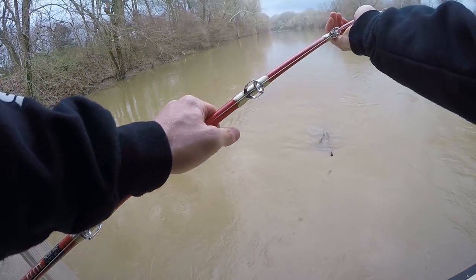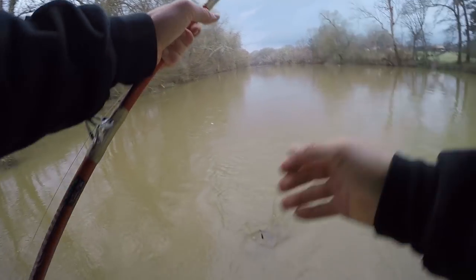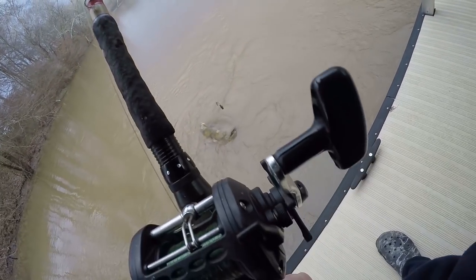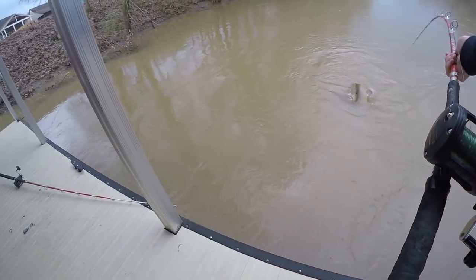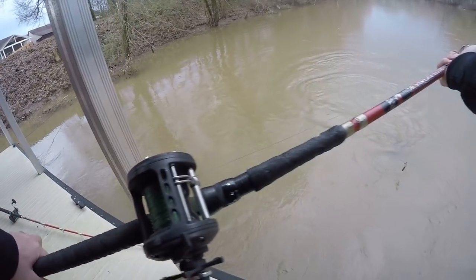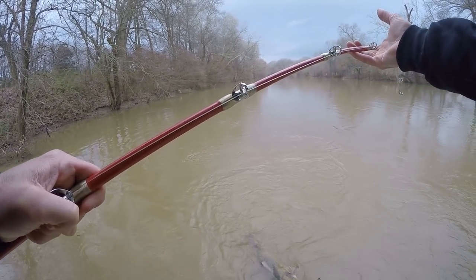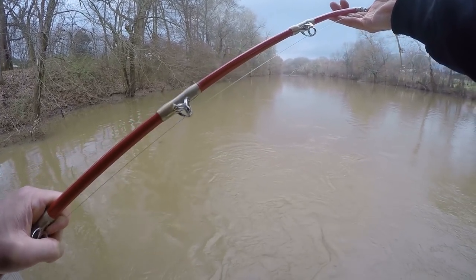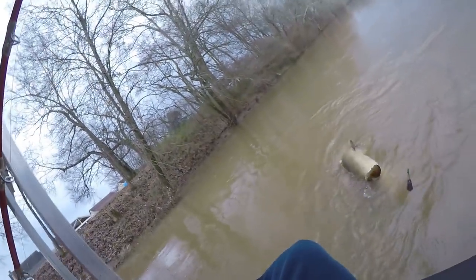I don't know how hooked he is. It looks like it's not in the corner of the mouth, so we're gonna have to really ease him in here. I don't think it's hooked that good, guys. Oh, barely hooked. Jeez, barely hooked, and I do not have my net or anything. No, he's hooked pretty good, actually. He's hooked pretty good.